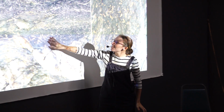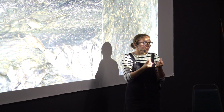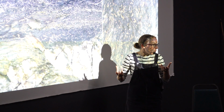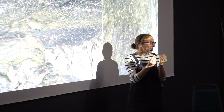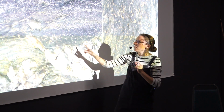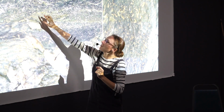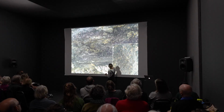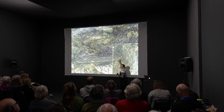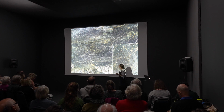But so this is what happens. The granite's come in, it's baked the killas, it's turned it black. This is baking. We've cooked the killas. And some of the minerals within the killas have effectively had a little freak out, and they've moved around and they've recrystallised as andalusite in all of these little needles. You see there's no structure to them, they're just all over the place. And in some places they're much fatter. They've got a lot of iron in them. They've sucked up a lot of iron, which is why they're orange.